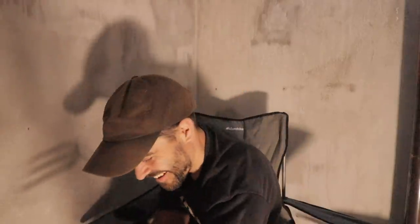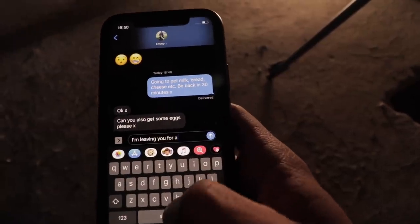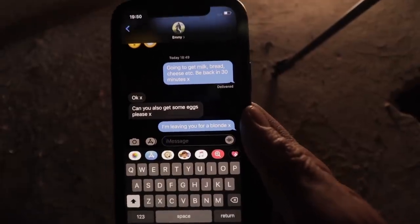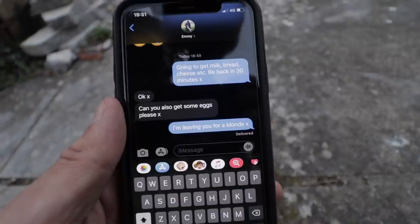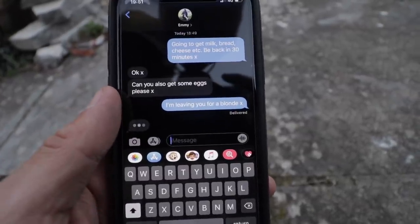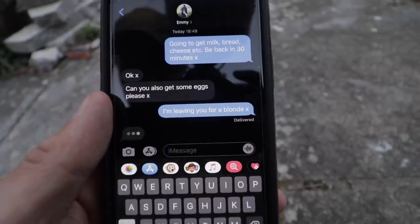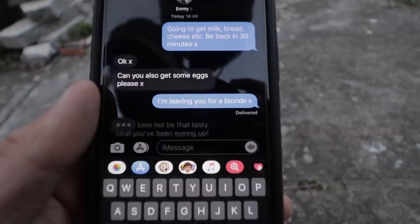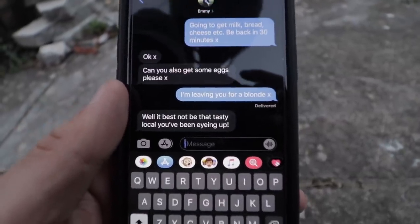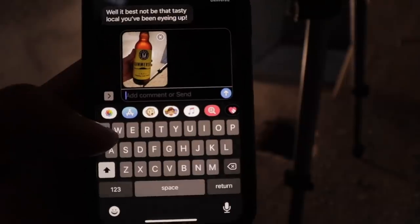I'm not alone in the bunker tonight. I want to text the wife. I'm leaving you for a blonde. She may not like this. I've had to come out to get signal to send it. Is she gonna reply? Oh, she's typing. This might not end well. Oh no, it's a long one. That means they're angry. Oh dear Lord, I am in trouble. But it best not be that tasty local. Oh, she's found out. She already knew. Dang it. Let's send a reply.